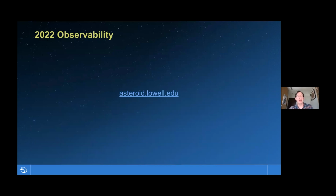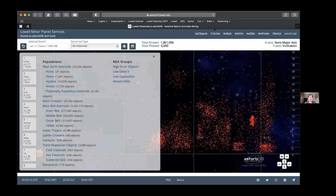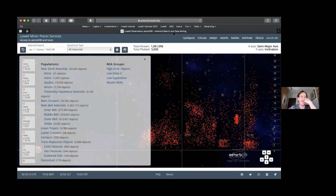So let's look a little bit at observability here. And I'm gonna do the risky thing of trying to show a live demo in the middle of a talk. But hopefully this goes off without too much of a hitch. So for those that don't know, Lowell maintains a website that is located at asteroid.lowell.edu. Can everybody see this web browser?